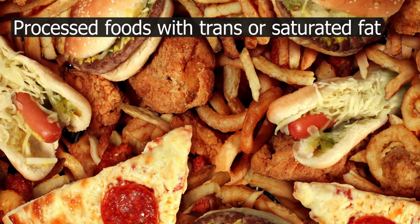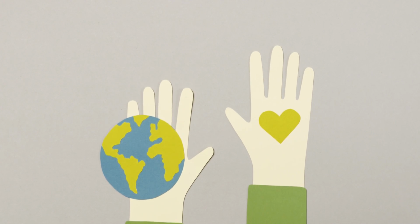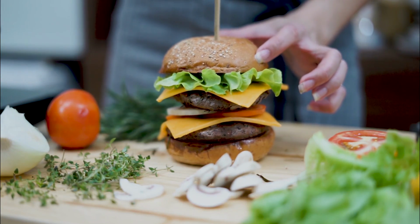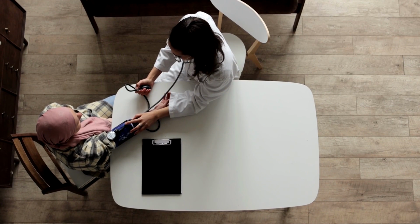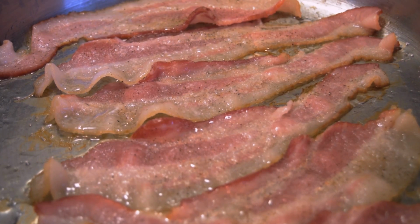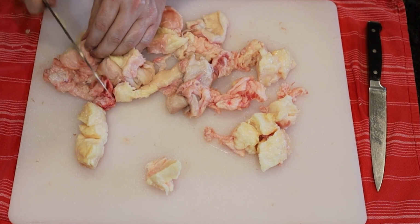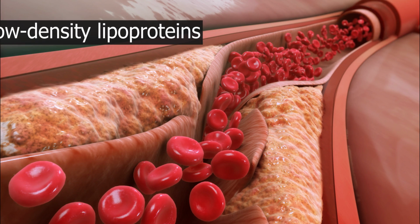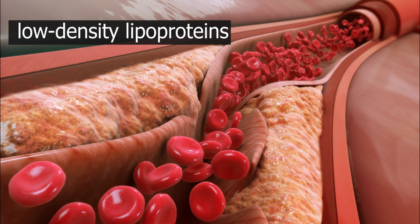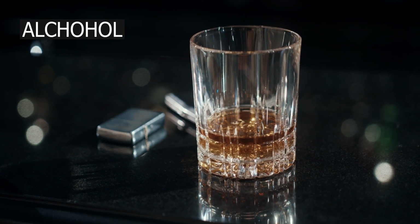Processed foods with trans or saturated fat. To keep the heart healthy, people should reduce saturated fats and avoid trans fats. This is especially true for people with high blood pressure. Trans fats are artificial fats that increase packaged foods' shelf life and stability. However, they also raise your bad, LDL, cholesterol levels and lower your good, HDL, cholesterol levels, which can increase the risk of hypertension.